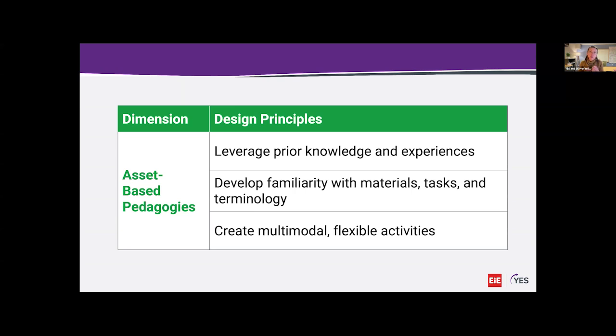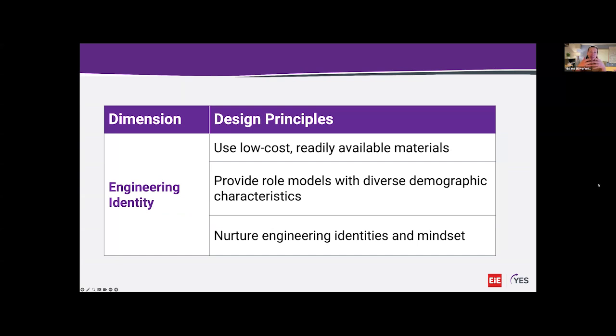And maybe they haven't been familiar with or haven't explored some of the materials that they're going to engage with in the design challenge. We want to make sure that we provide opportunities for them to become familiar with materials and have some of these activities and lessons be very multimodal and flexible for them. And all of this, as I mentioned, lends itself to shifting this idea of engineering identity in students.